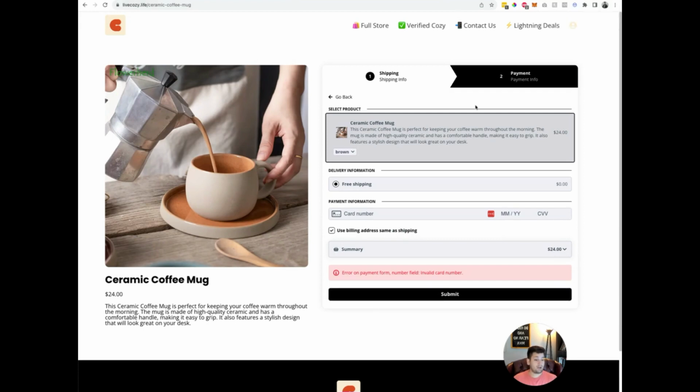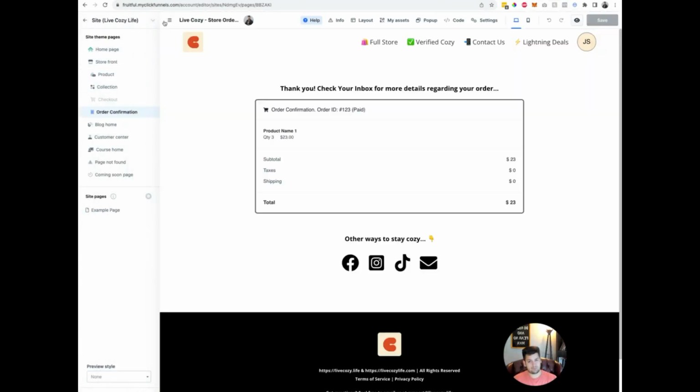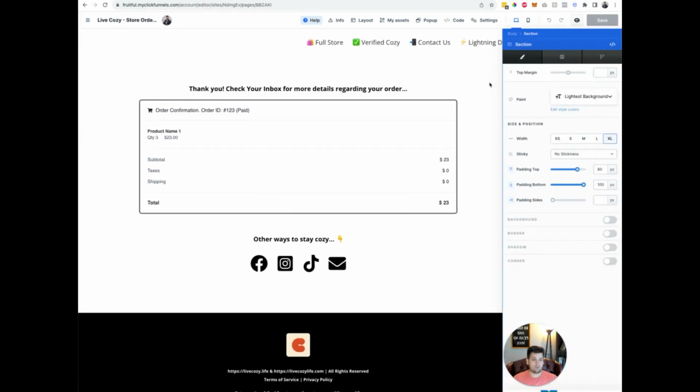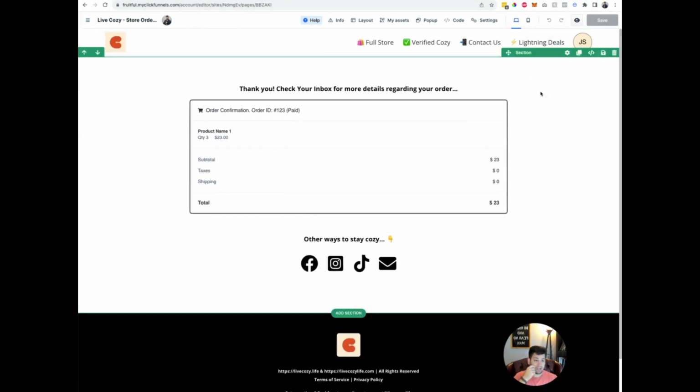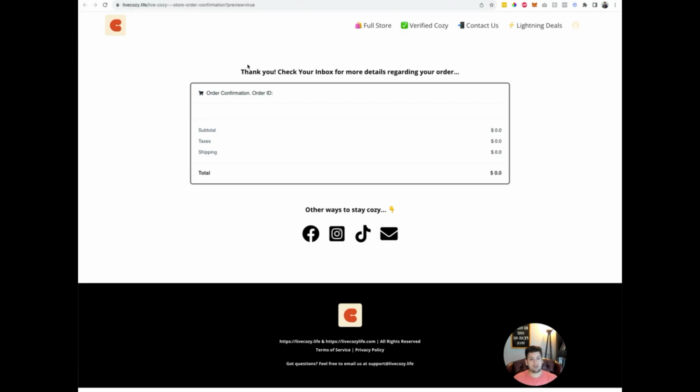So if I check out on a store with the themes, it's not like a funnel. I don't know what the next step in the funnel is. So anytime that you check out on the store, you actually go to this order confirmation page. And so if we can all imagine that I had actually spent the money on the store, I would land on a page that looks like this. And I think that should show up. Yeah, perfect. So I'd land on a page that looks like this.